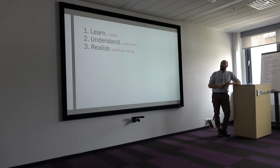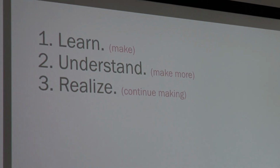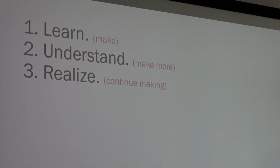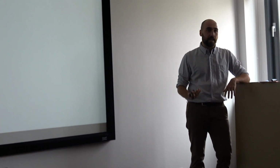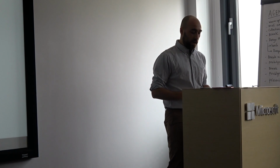Right? So design thinking, human-centered design, it's about learning, understanding, and realizing. By realize, I mean realize your ideas and make them real. You'll notice that I say in every single stage, there's make more, and there's continue making. Because it's not actually about thinking. It's not about sitting in your room. It's about actually going out there with your body, about doing things, and getting them out, getting them tangible, getting them in front of real people at every stage of the process.